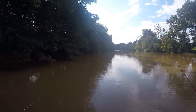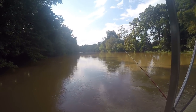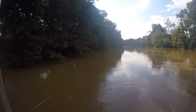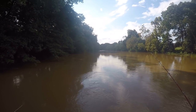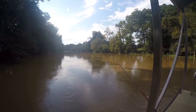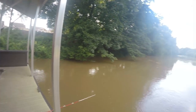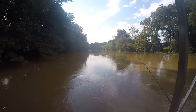Welcome to today's episode. I'm here at South Chickamauga Creek. Been a while since I've been here. We had a lot of rain a couple days ago that dumped like 5 inches. The water is like chocolate milk. It's high, muddy. We have a pretty fast current in here. Fishing from the magic dock, as some of you call it. I've pulled a lot of big fish from here in flood conditions.